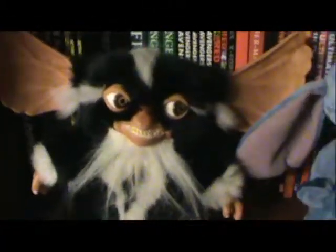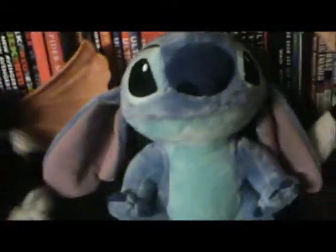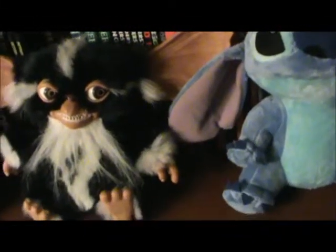Then the big one, I have my Gremlin, my Mohawk. Stitch. I'm a Stitch fan. I went a little Stitch crazy. I went to Florida and the Punisher. My Marvel Islands of Adventure autograph book, which I've shown before, but just a quick little shot. Got Spider-Man's autograph. Put that over there.